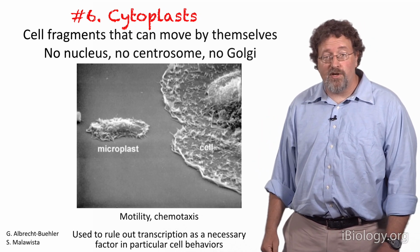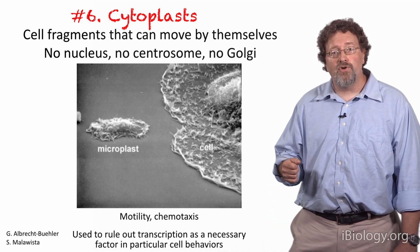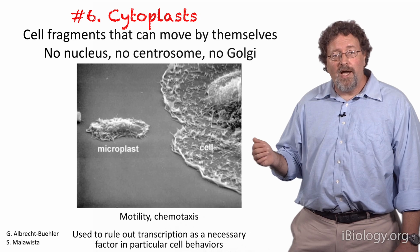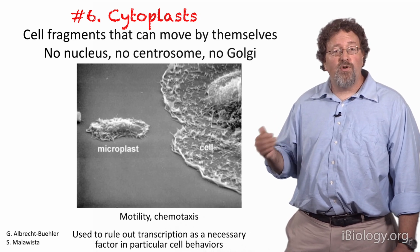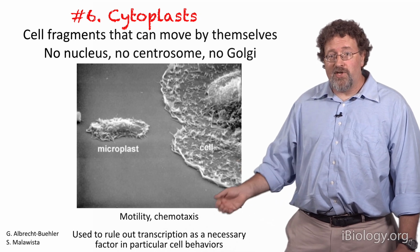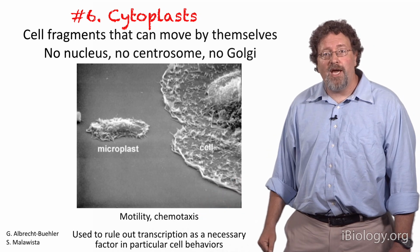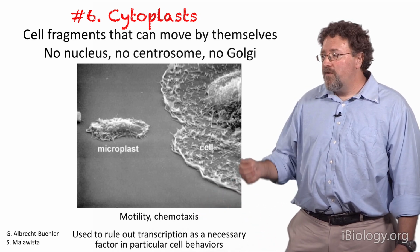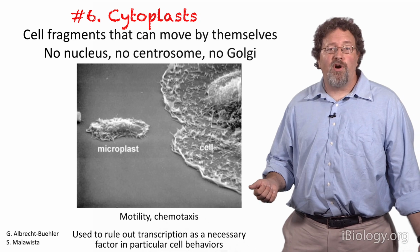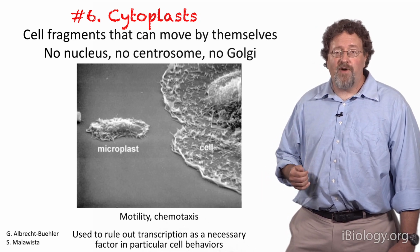The main reason why researchers study these is because it allows you to ask what behaviors a cell can do without these other organelles. And in particular, you can show that you don't need the nucleus or genes to do chemotaxis. So this has been very useful to rule out transcription as an important factor in many behaviors. But at some level, formation of cytoplasts is still a laboratory artifact. However, it points to the ability of other cell types to naturally fragment.